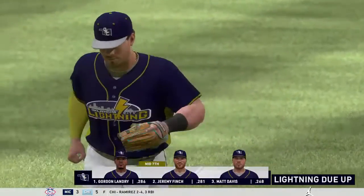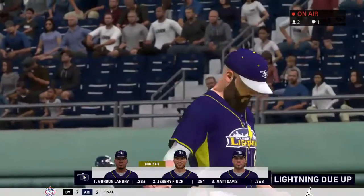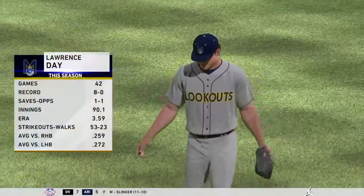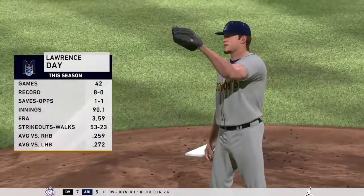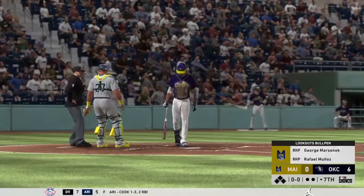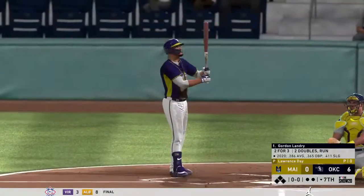From the traditional 7th-inning stretch. Lawrence Day comes on to pitch now, hoping for better results than the other arms that they've run out there in this one. Last half of the 7th here, and standing in as the switch hitting second baseman, Gordon Landry.